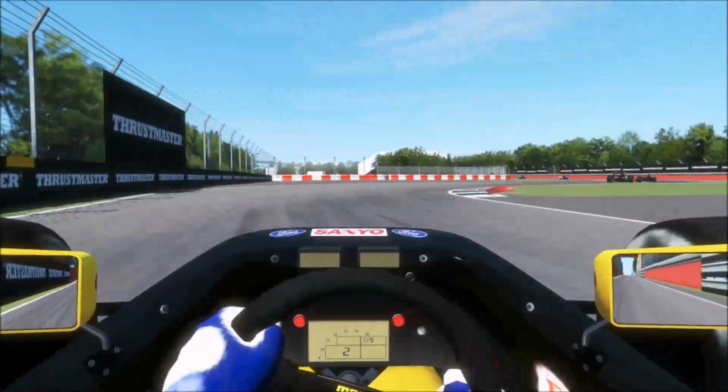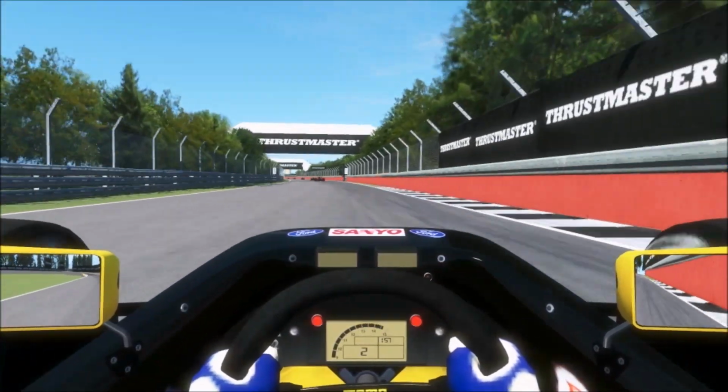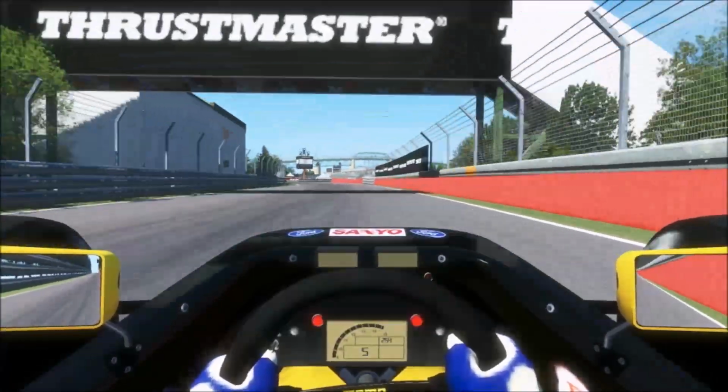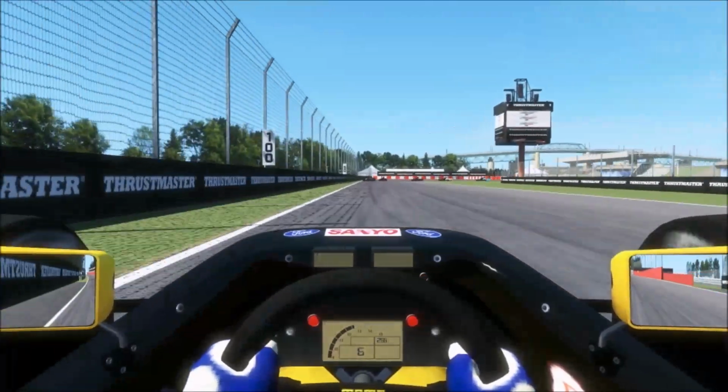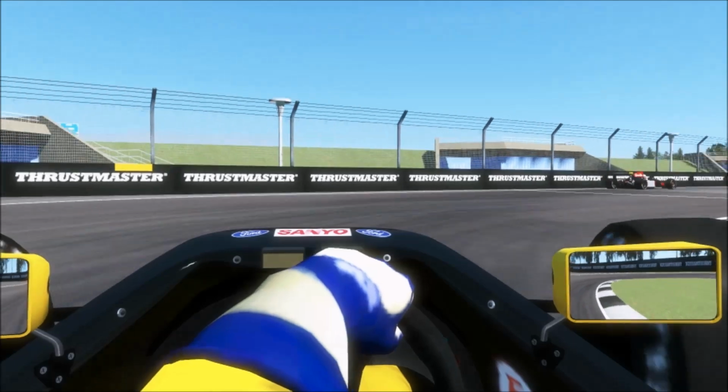So this becomes my in lap. I'm looking ahead of me here, and I can see my teammate Martin Brundle in that pack, but I can also see a lot of lapped cars, and what that says to me is that the next 2 or 3 laps are going to be quite fraught. So that's my teammate 2 cars ahead of me there.